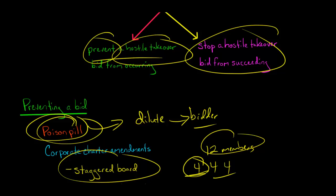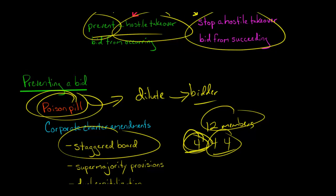Now you say, well, in a couple years I'll get them, but in a couple years things could change. Maybe the company's doing better and people aren't as receptive to the takeover. Maybe the shareholders aren't as receptive. So basically this makes it where somebody would say, you know what, I'm not as likely to make a bid to begin with because I know there's a staggered board. I'm not going to be able to get control of the board this year.